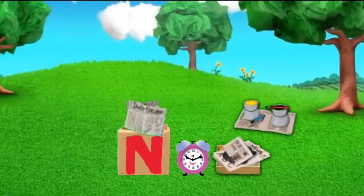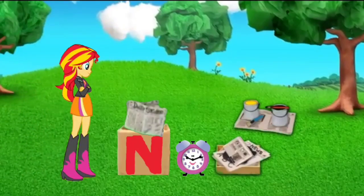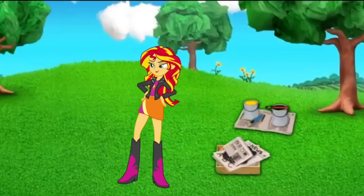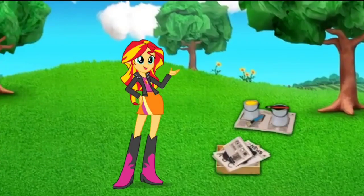G-H-I. Look what I found for the N box. Newspaper. Newspaper starts with the letter N. Nice noticing, Tickety. Look at all these letters on this newspaper.